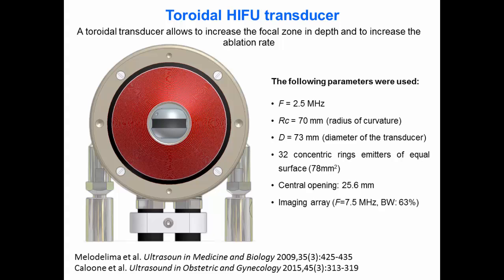The following parameters were used for our transducer. The working frequency was 2.5 megahertz. The radius of curvature was 7 centimeters in order to be able to treat the deepest regions. And the diameter was 7 centimeters in order to allow the user to use the device by hand. The transducer is divided into 32 concentric rings in order to change the shape and the depth of the focus using electronic beam steering. There is a central opening in the center of the transducer in order to place an ultrasound imaging probe working at 7.5 megahertz in order to guide the treatment.